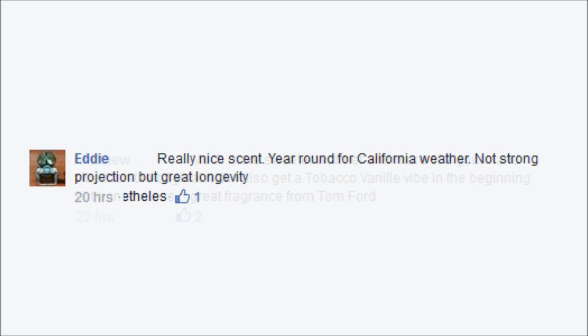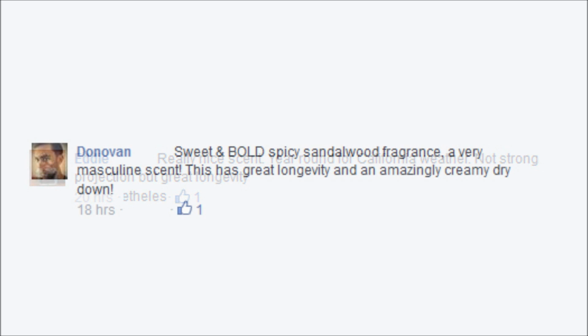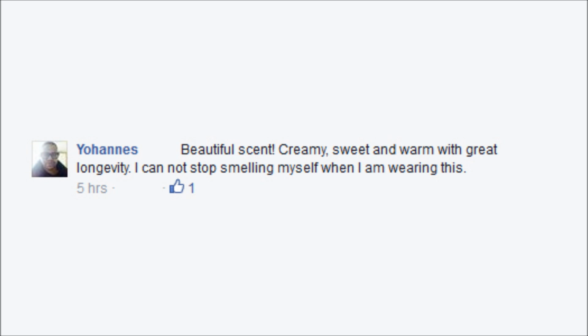Eddie says it's a really nice scent, year-round for California weather. Not strong projection, but great longevity. Donovan calls this one a sweet and bold, spicy sandalwood fragrance, a very masculine scent. This one has great longevity and an amazingly creamy dry down. And Johan concludes by writing, beautiful scent, creamy, sweet, and warm with great longevity. I cannot stop smelling myself when I'm wearing this.